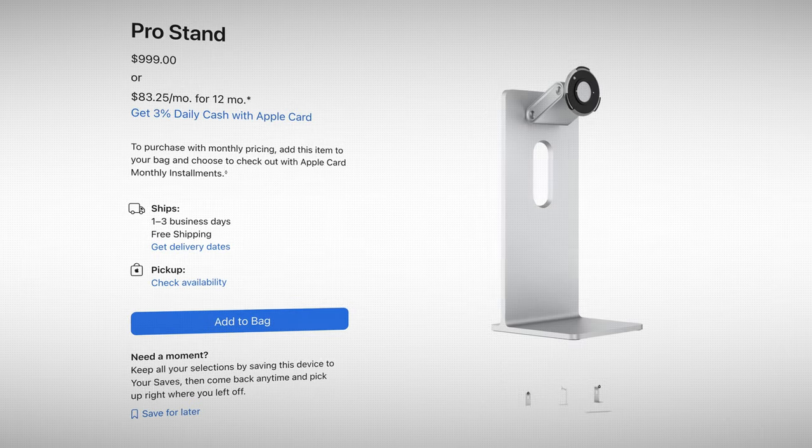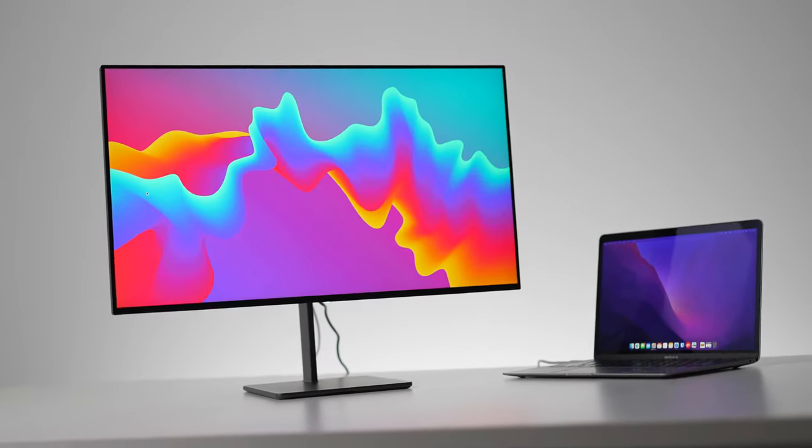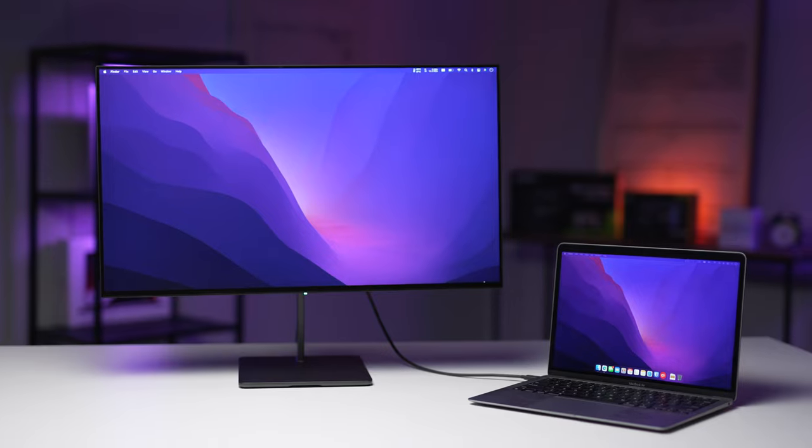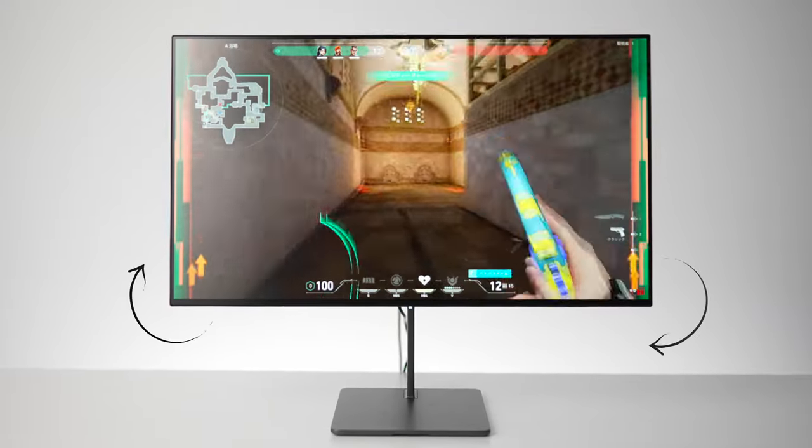I do wish more companies would offer the stand separately. I mean, a lot of people use monitor arms and the stand just kind of sits in the packaging gathering dust for years. So why pay for it up front? At least it's not as expensive as Apple's stand. Now the stand itself is pretty solid and doesn't wobble too much, and adjustability is decent, but you can't swivel it from side to side.